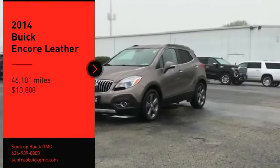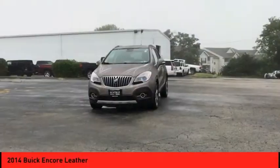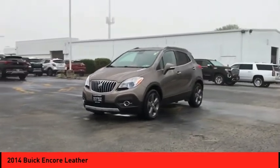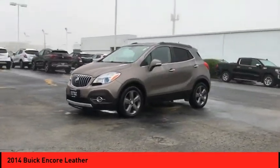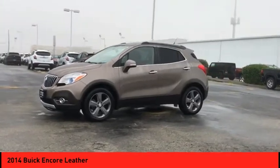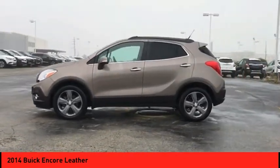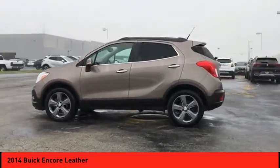Come test drive the 2014 Encore. The Encore captures Buick's traditional strengths while demonstrating luxury and style in a petite size. It's amazingly quiet at freeway speeds, and the suspension engulfs pavement imperfections, providing passengers with a pampered ride.